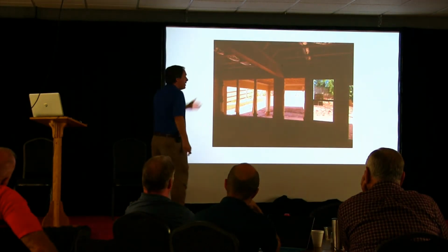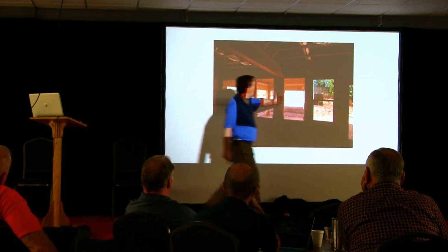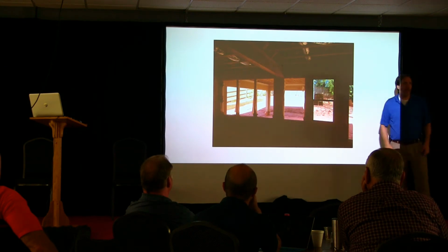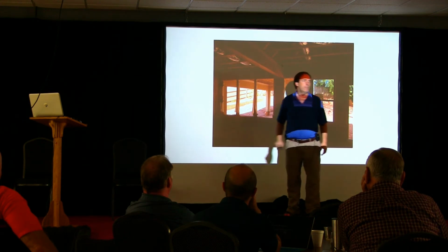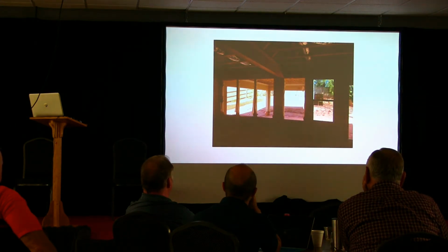Here's another one. We talked about this one last time. No bracing in this wall whatsoever, all the way over to the other side of this door. And the client said, does anybody remember what the client said? The county passed it. Yes, the county passed it, but somebody said they wanted the extra window. This wasn't the approved design. This was not the approved plan for this house. They asked the builder for that last window on the end.